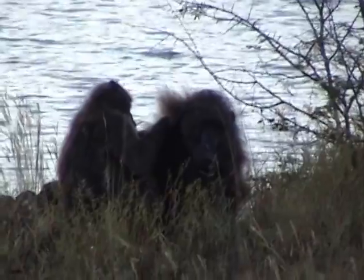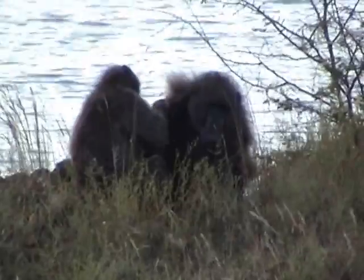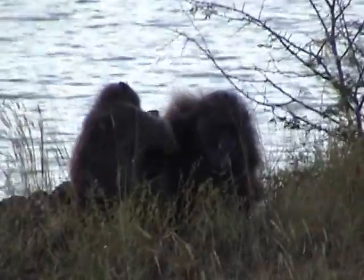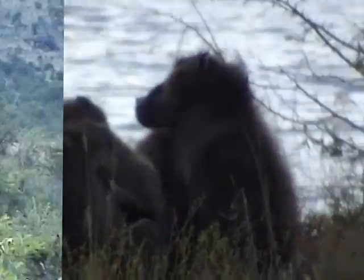These particular baboons will be making their way towards the dam wall at the back. They sleep there every night. Main reason for that is that it's nice and warm because the bricks tend to keep the heat longer during the evenings. And then it is relatively safe as well because your predators can only attack from one of the sides. You would be able to spot them pretty quickly.